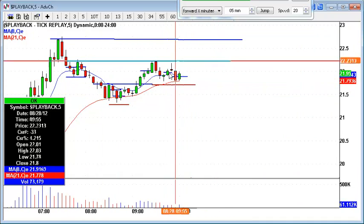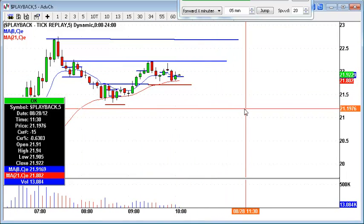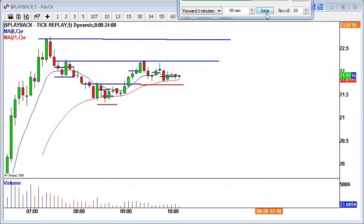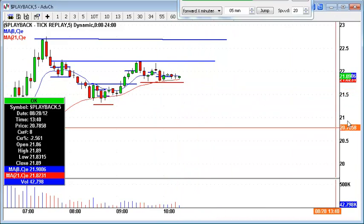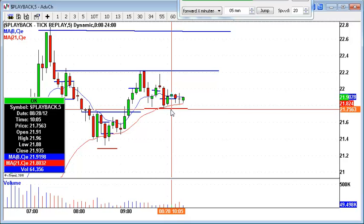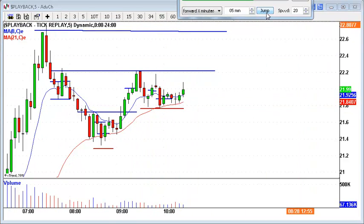So still working out pretty nicely at this stage. I bought back the shares that I sold here, and I'm in a full position. And as it goes along and along, it's still holding above this area. So I decided to move my stop up a little bit more just to reduce the risk, but still within the same play criteria.